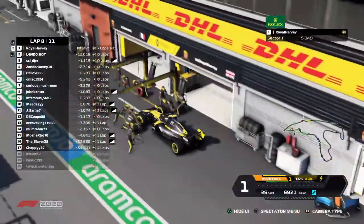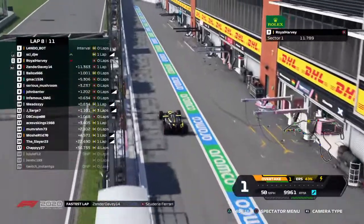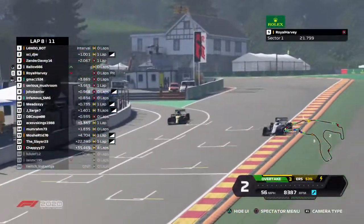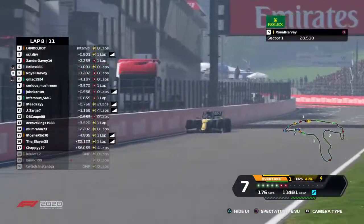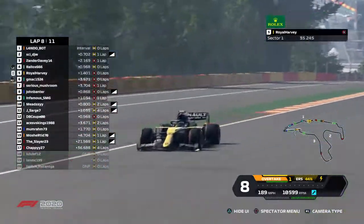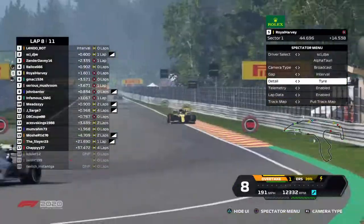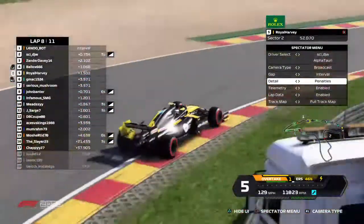But Royal Harvey was looking pretty impressive on the mediums, catching up the guys going ahead, so it will be interesting to see where he emerges. He's currently set to be in about P5. And yep, just behind Ballux in the Williams, and Zander Davey up into P3 at the moment. So now everyone, I think, has pitted and should be on a tyre. Yep, everyone has pitted and everyone is on tyres that should be able to get to the end of the race. Here's just a quick look at the penalties situation.